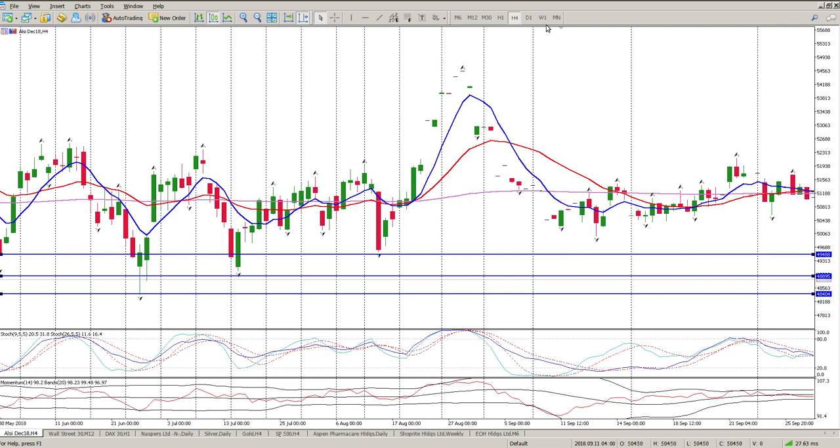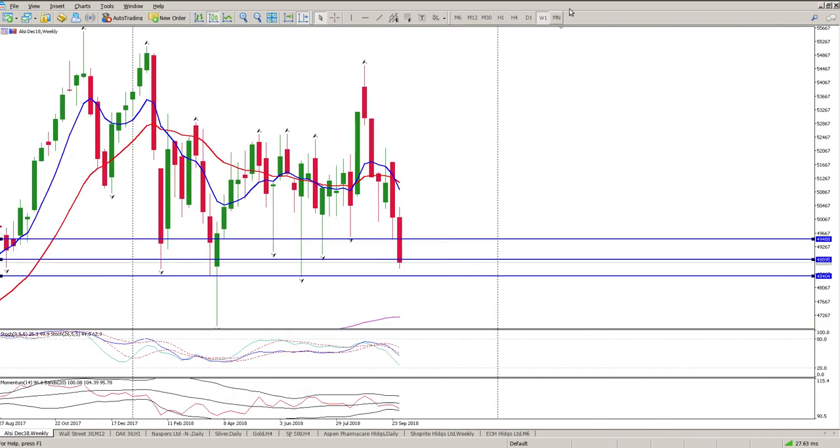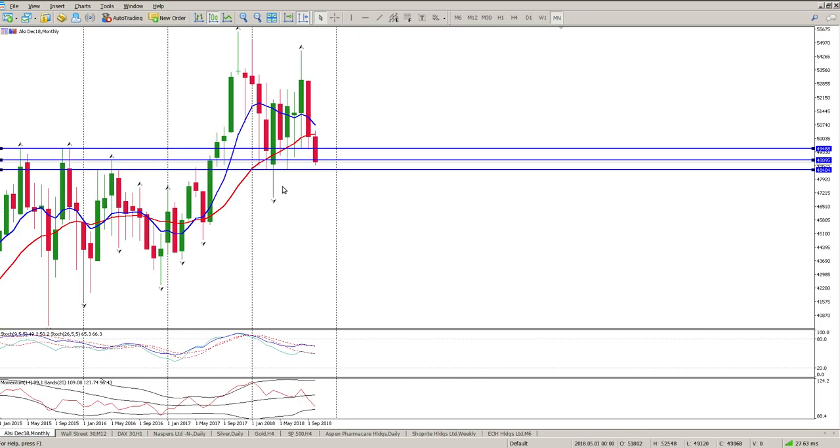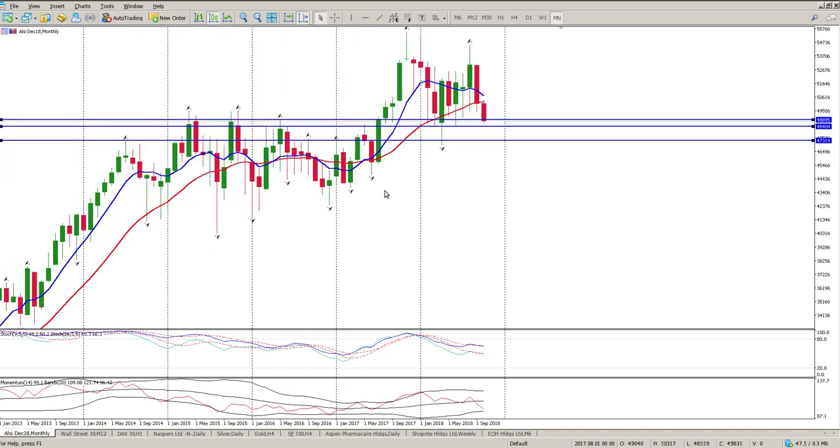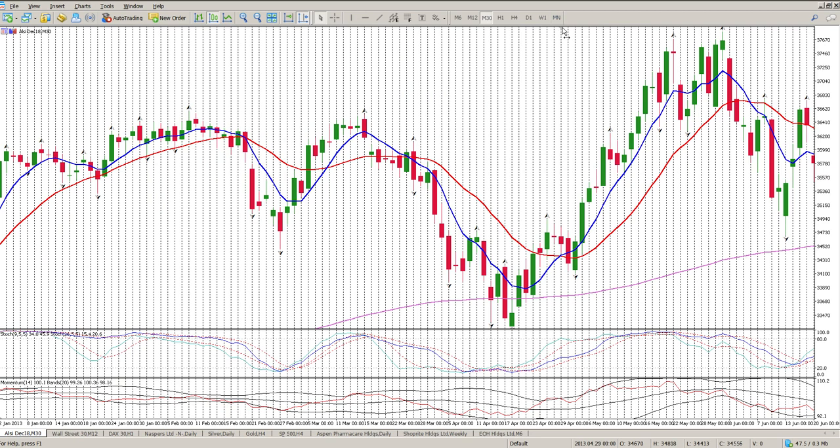So the problem is that the range, if we take it on the monthly, you can see the range on the monthly is fairly significant. Okay, so yeah, I think let's just delete that one, and those are the two levels we need to worry about, and here is the next one here. There we go. Okay, so let's get to the half hour.